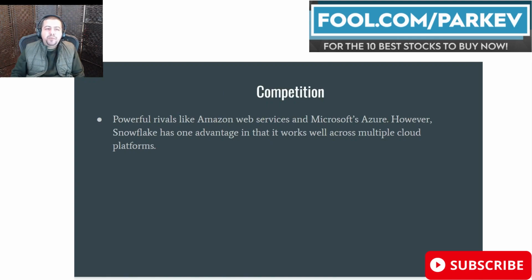And the next step in my framework looks at competition, and Snowflake is competing with powerful rivals like Amazon Web Services, Microsoft Azure, and others. However, Snowflake has one advantage in that it works well across multiple cloud platforms, and the segment overall is growing rapidly. Typically, when you have industries that are growing rapidly, competition tends to not be as fierce. That's not always the case, but in general it's true because the market is growing, so there's room for the existing players to capture increasing revenue without taking market share from each other.